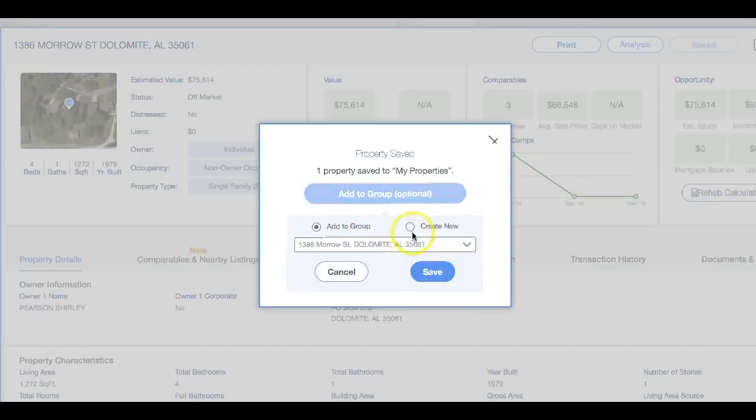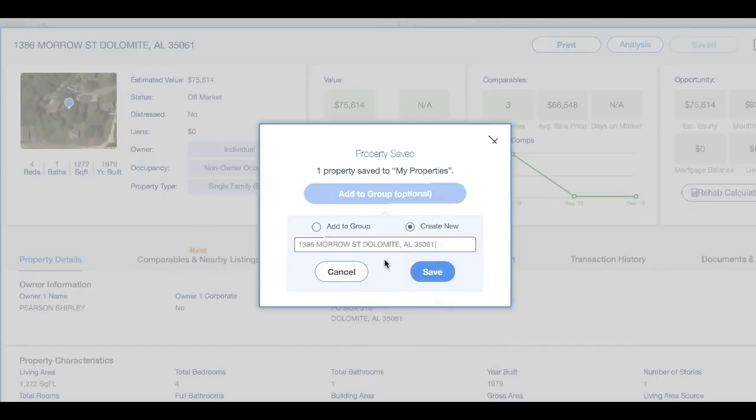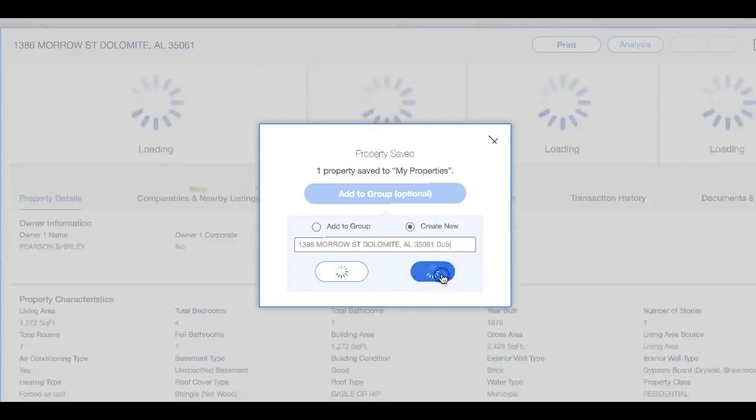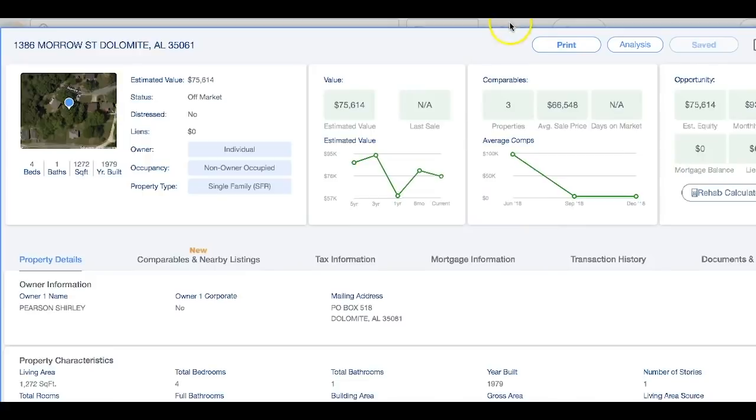All right, so I'm going to add it to a group and I'm going to create a new group. So I'll name this group. I'll just name it after the street itself, which I already have one there, but I'll just do Doug so I can find it. All right, so close that. So now I'll get out of this.